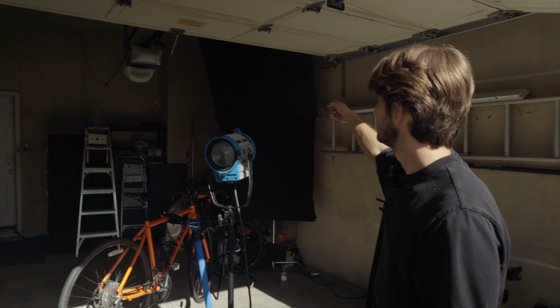And then just one 4x4 floppy to help with some contrast on the backside. It sounds simple when you walk through it like that, but it took a while.